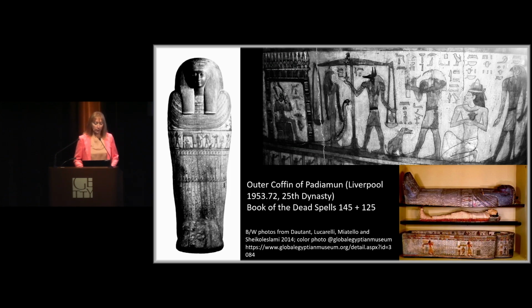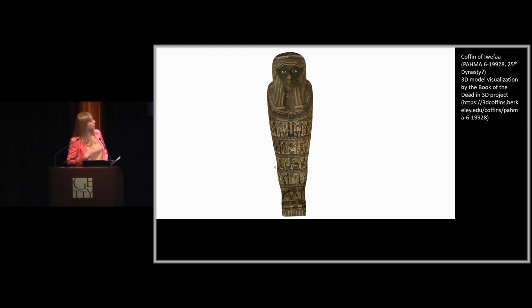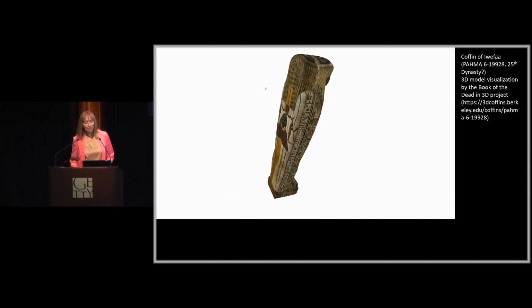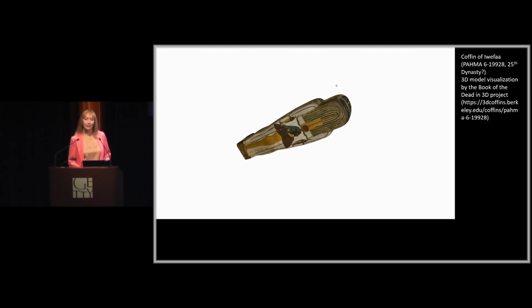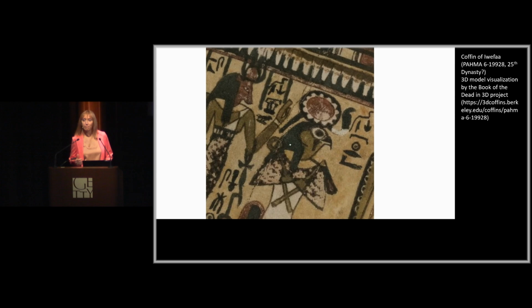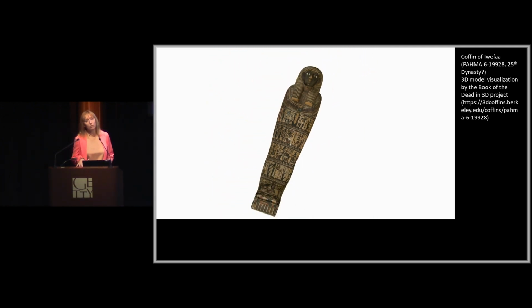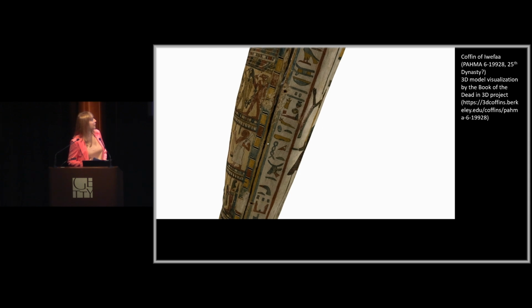Another example of coffins where the scene of the judgment is connected to protective figures of gods, guardians, is one of the coffins kept... Okay, this is just a screenshot of the animation of a 3D model that I realized for my Book of the Dead in 3D project. And this is a beautiful coffin kept at the Phoebe Hearst Museum at the University of California in Berkeley. Unfortunately, we don't have much gallery space, so all those beautiful coffins are in storage rooms, and digitizing them, creating 3D models, is a way to share them widely.